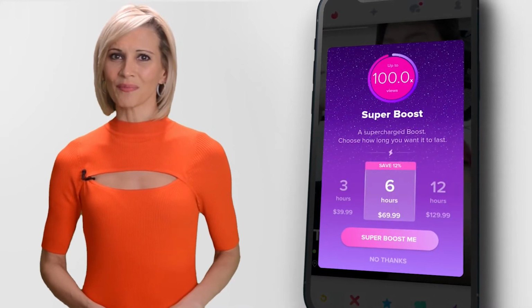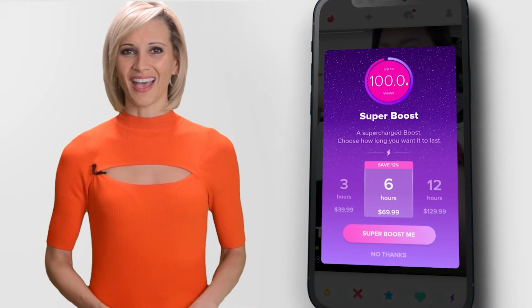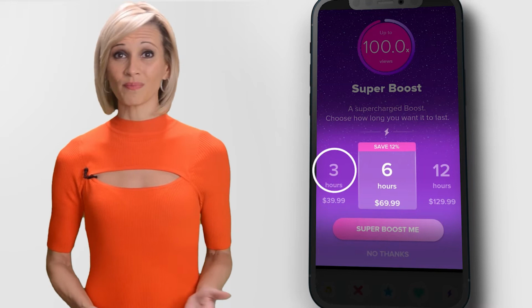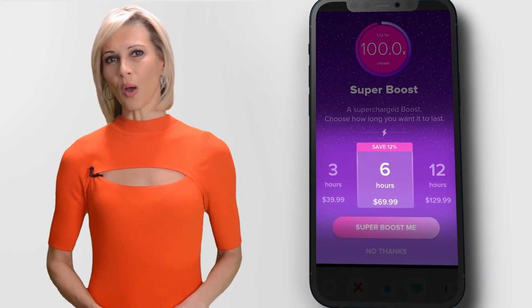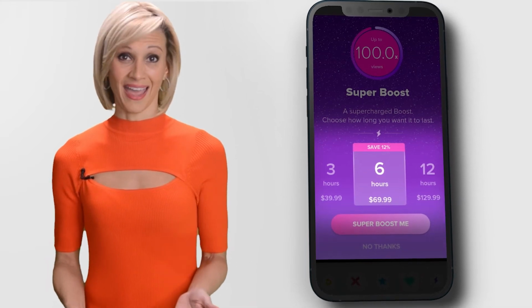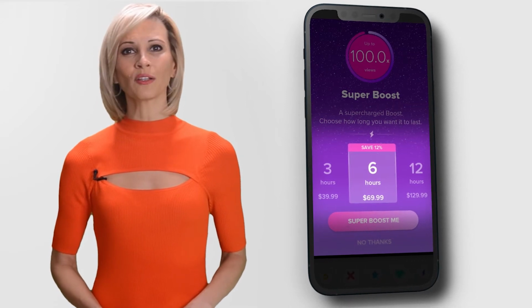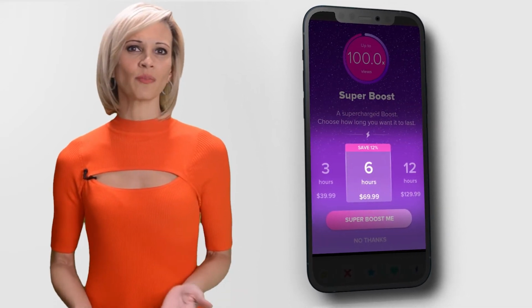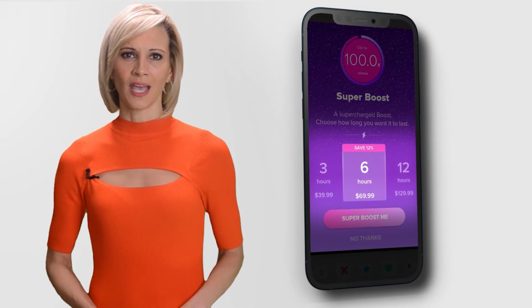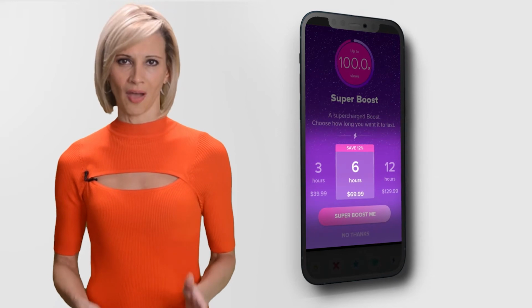Tinder Gold and Platinum users also have access to the Super Boost, which is essentially the nuclear option. And it's got a price tag to match. A Super Boost can last 3, 6, or 12 hours, but is only available during times of peak Tinder activity. In other words, at night. The longer it lasts, the more you'll spend. As with regular boosts, pricing can change depending on your particular demographics, but you can expect to shell out anywhere from $40 to over $100.